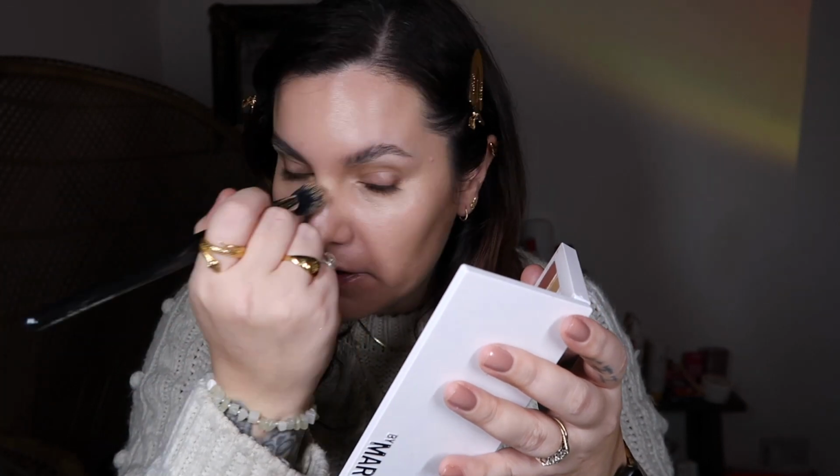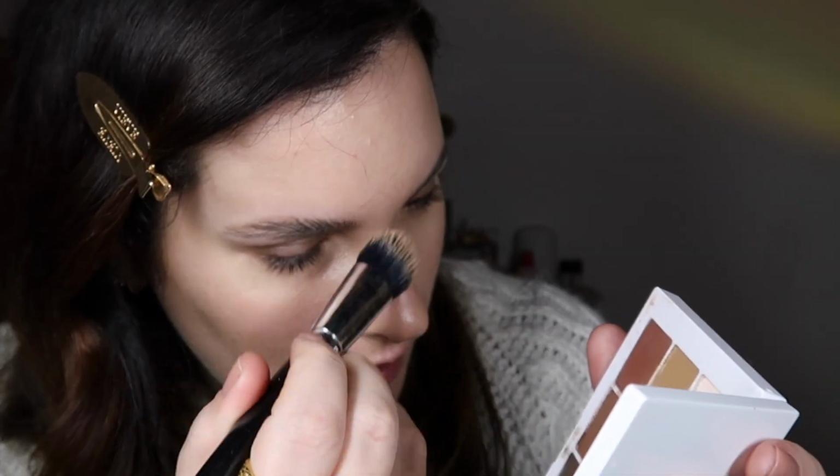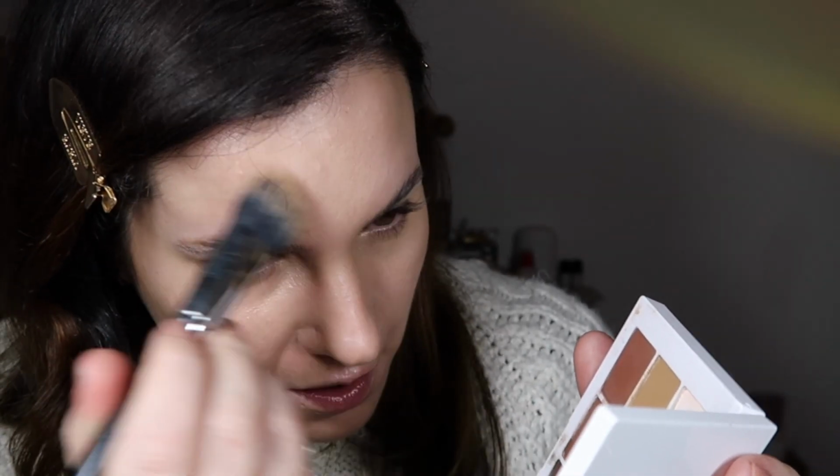And I've not got a very close-up mirror, so I'm just making sure, I'm just seeing a few brush marks, so I'm just making sure that they are banished. They are not welcome here. No.